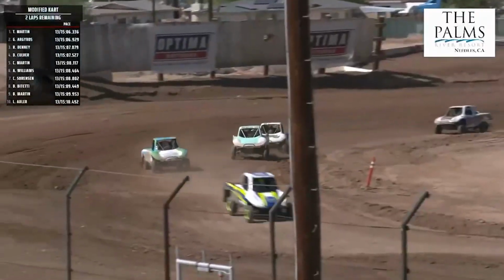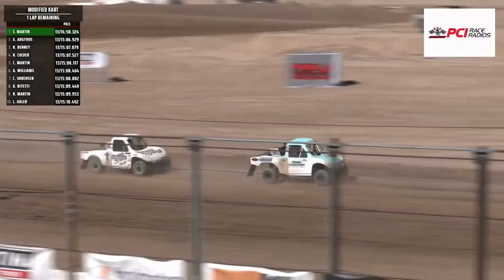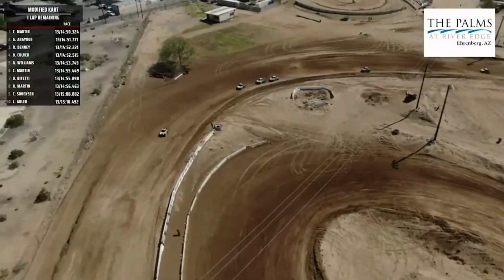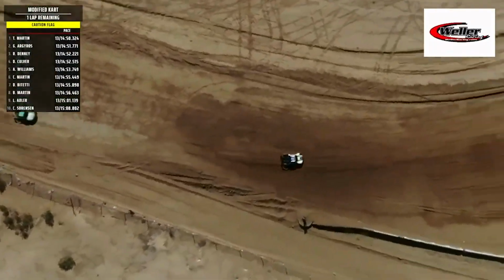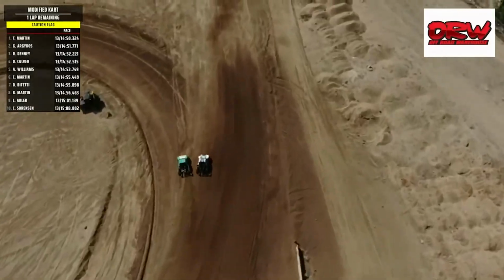It's going to be interesting as they come off the front, turn onto the front straight here, and get the white flag. Martin, Andres, Denny, Culver, Williams, Martin and Martin, no, I'm sorry, Patetti. And oh, did I just see a car up on its lid? Got a shot on our monitor. Yep, at the final turn.